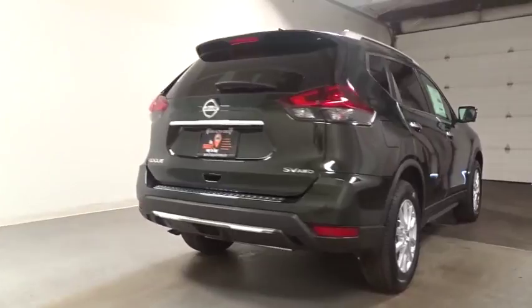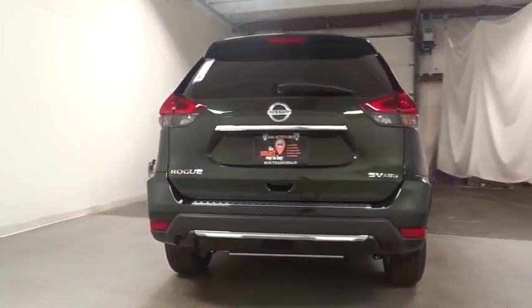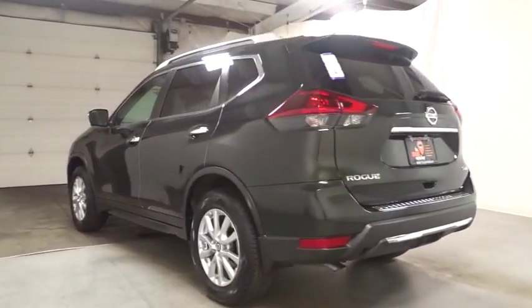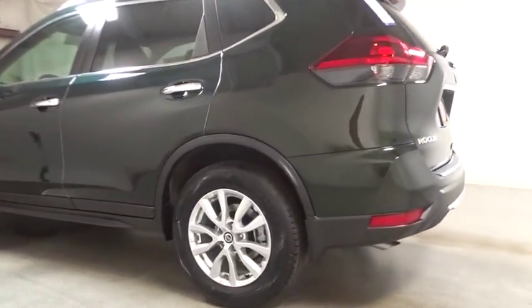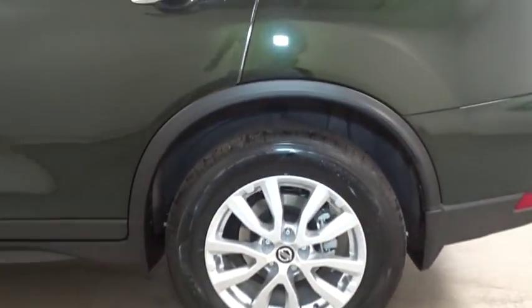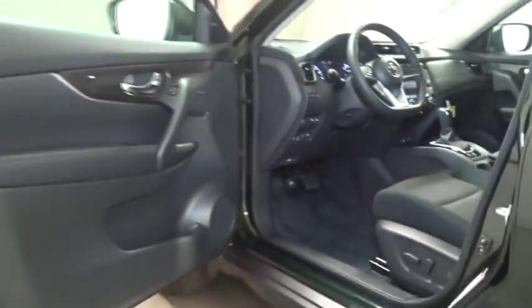Here are some of this vehicle's great options. Keyless entry, leather-wrapped steering wheel, electronic stability control, trip computer, clock, MP3 player, outside temperature gauge, brake assist, tachometer, day and night rear view mirror, cloth seat trim, engine immobilizer, tinted glass, 4-piece floor mat set.